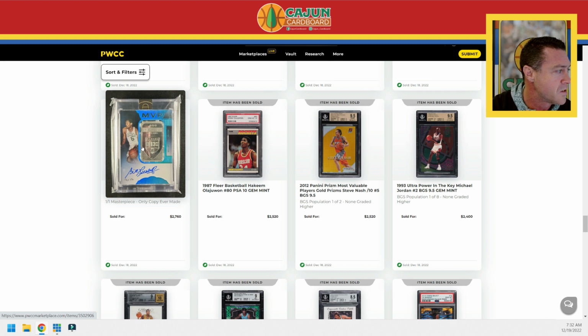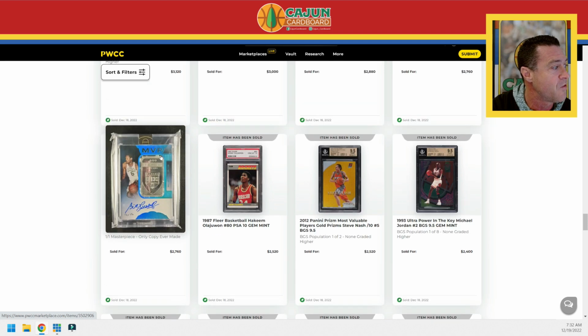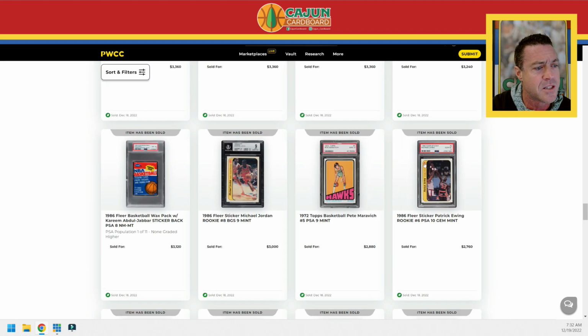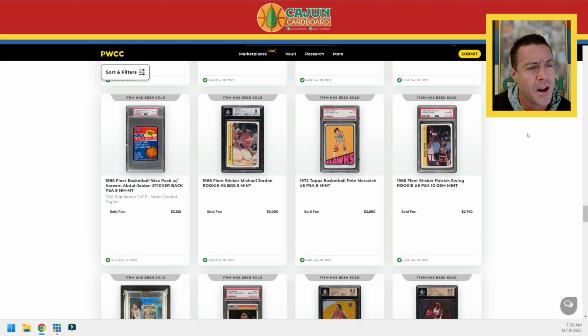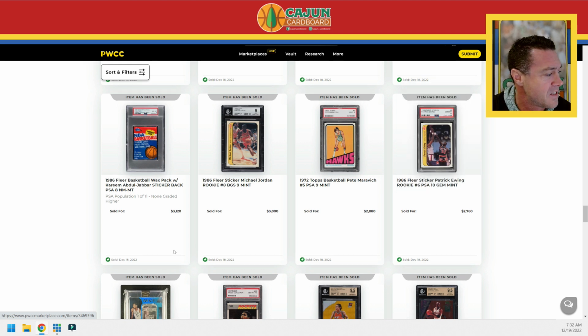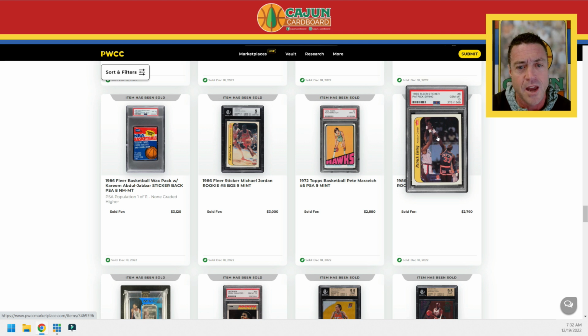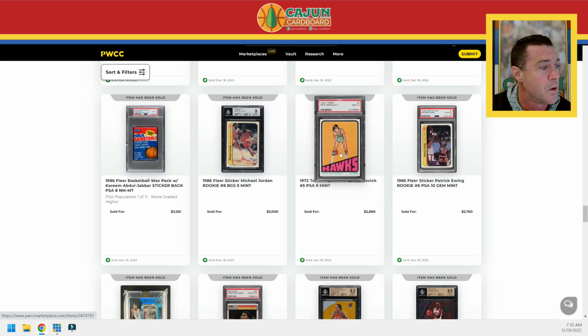This is the Bill Russell MVP autograph. It is a one-of-one masterpiece, 2760 for that Russell. That's from Panini Eminence, a little kind of under-the-radar product. You don't see too many of those Eminence cards. When I see them, I always can't tell if it's Eminence or Noir, but that's Eminence right there. Of course, that one looks different, but a lot of the Eminence are black background with kind of the gold Sharpie. 86 Fleer Ewing sticker, PSA 10, 2760.